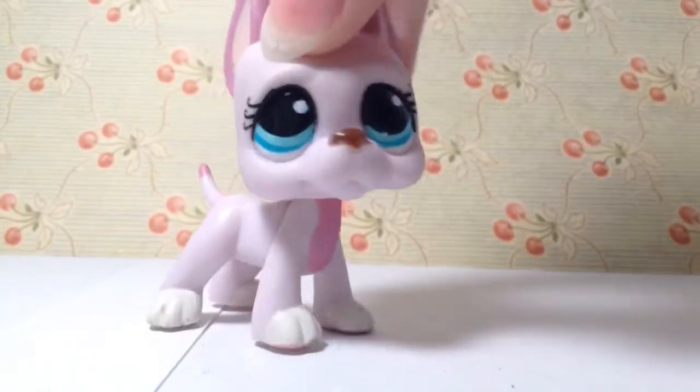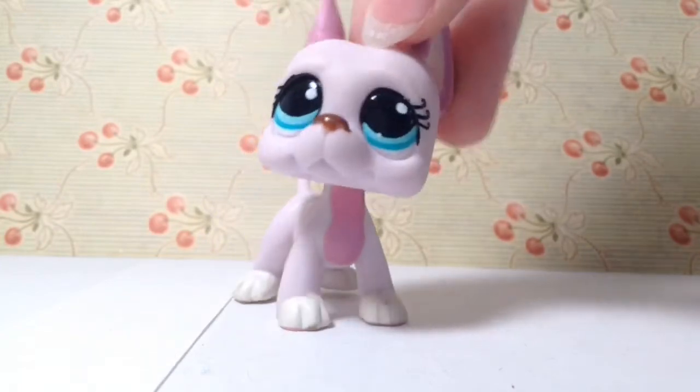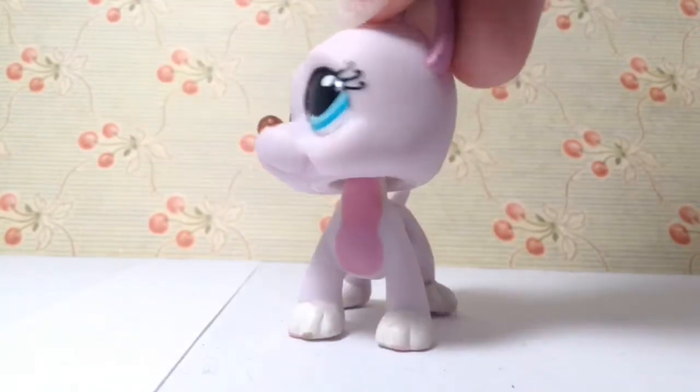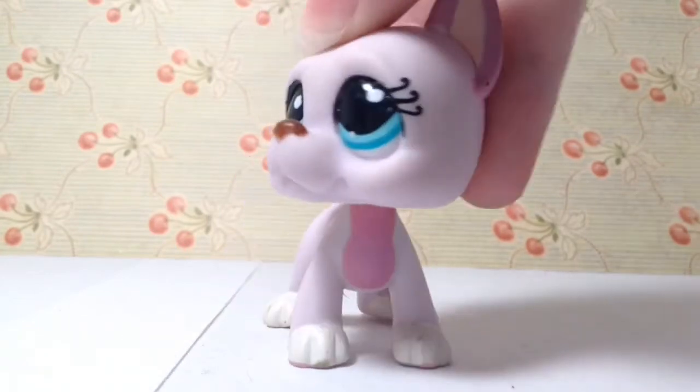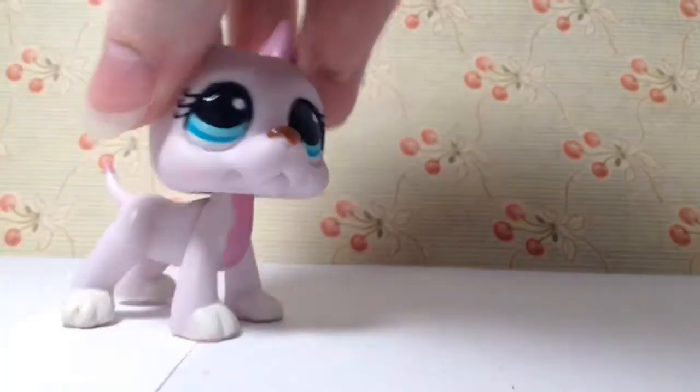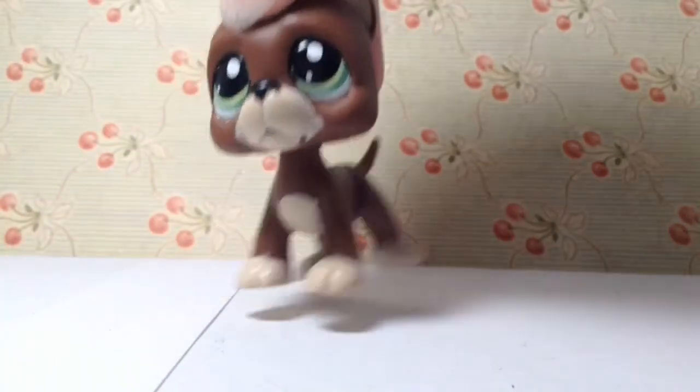Third Great Dane is this one, and this one is my only girl Great Dane. She is pink, and that's my favorite color. She has blue eyes, and she's just so fancy. She doesn't have a name.